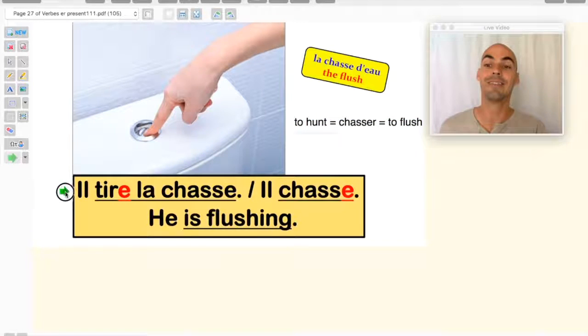So, il tire la chasse, he pulls the flush, that's an ER verb. Il tire la chasse, he's flushing. Il chasse, he's flushing. D'accord? Je chasse, je tire la chasse, as I'm flushing. La chasse d'eau is the flush. D'accord? La chasse d'eau.